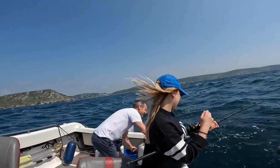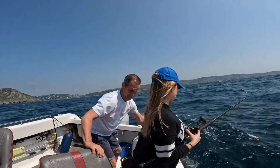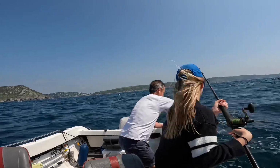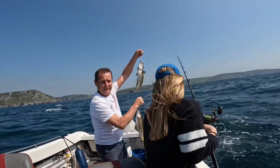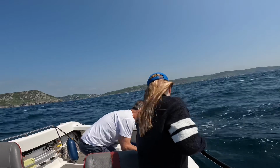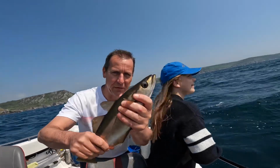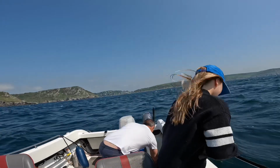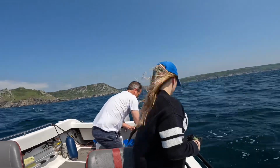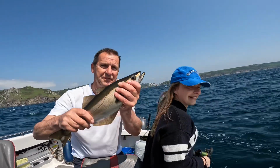Oh no! Seems like everything's feeding on the small sand eels. A pair of pollock. There's one. And there's the other. Nice sized fish actually.